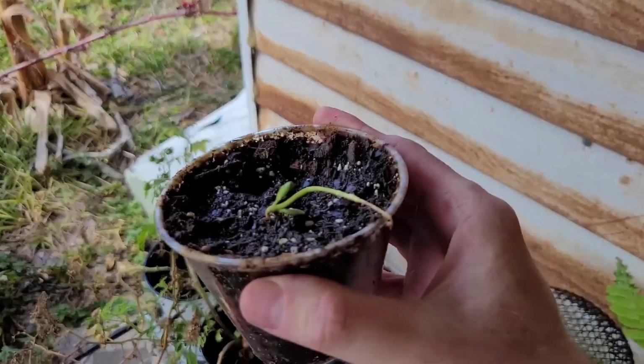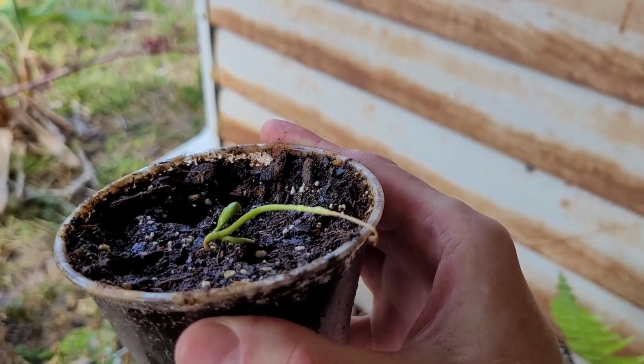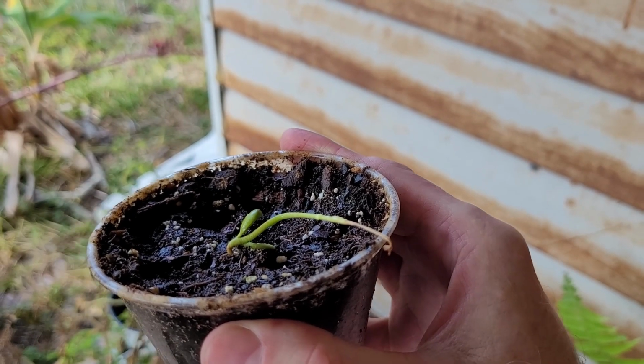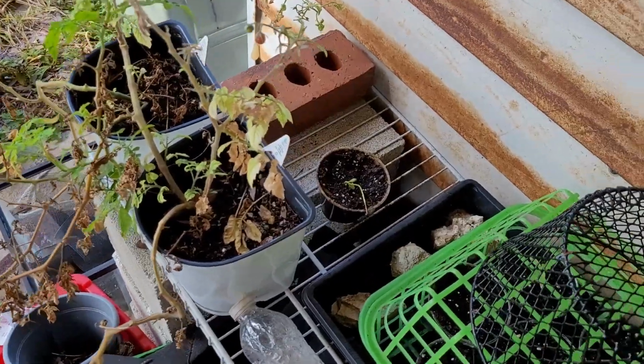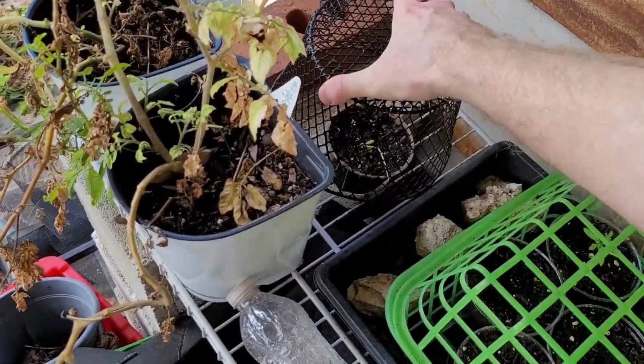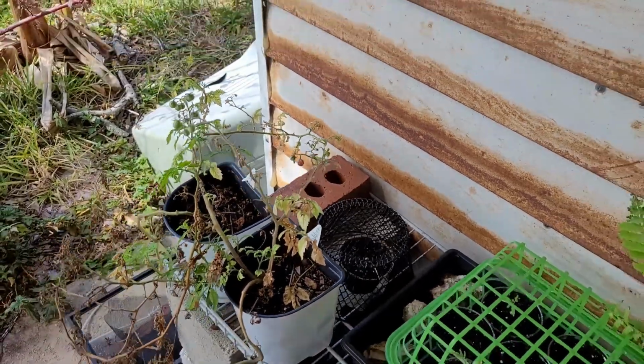So might as well do a little update on this guy. Unfortunately, he looks like he's dying. You can see the tip there is starting to brown up. I don't think he's gonna make it. If you want to make any suggestions as to what I should replace him with, let me know.